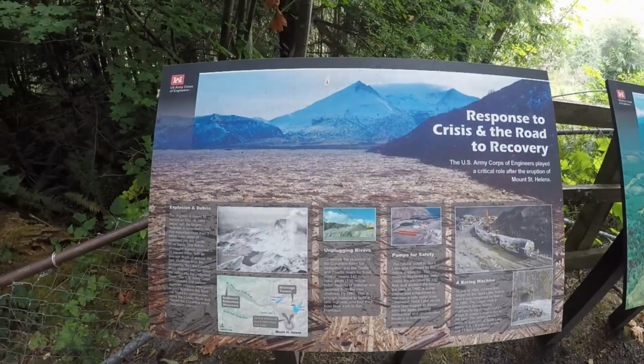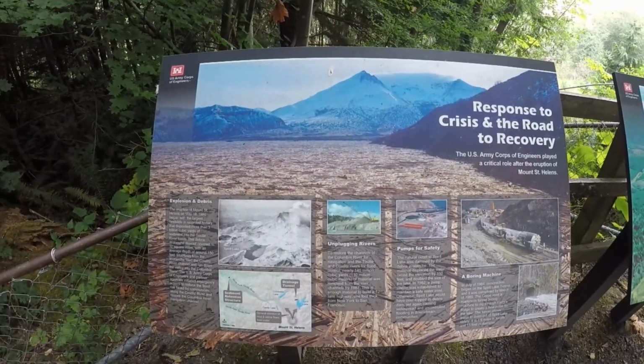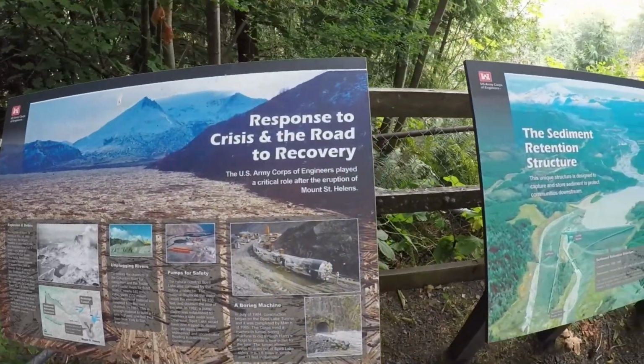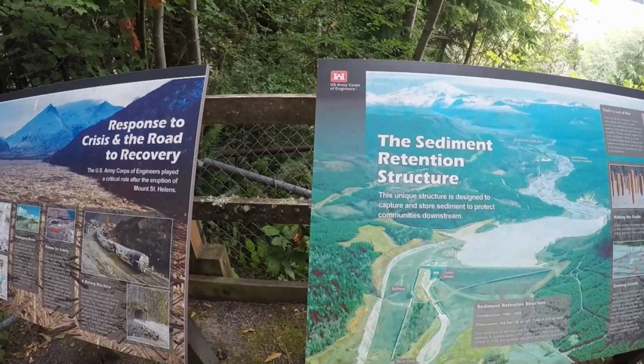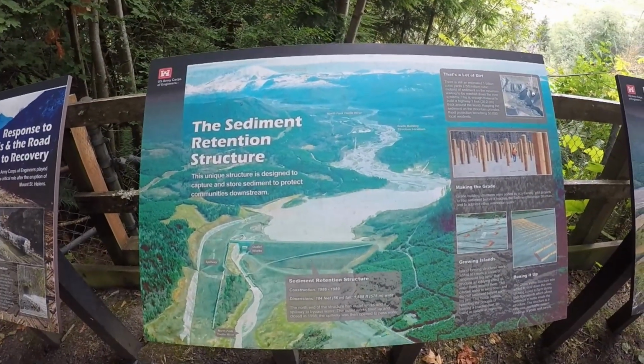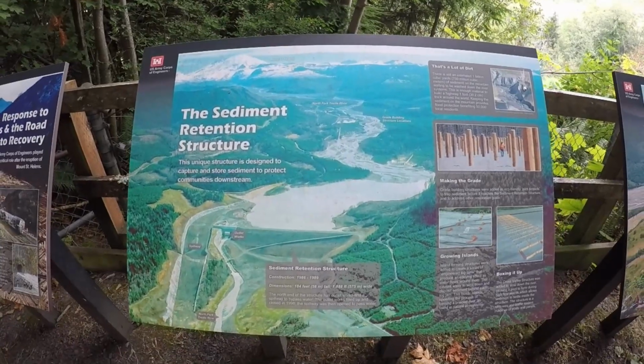Engineers and scientists were not convinced that Mount St. Helens was going to stay quiet. Just outside the blast zone, an area set up to keep people out of the hazard of another eruption, is a sediment dam that would prevent some of the damage that was experienced the day of the eruption.